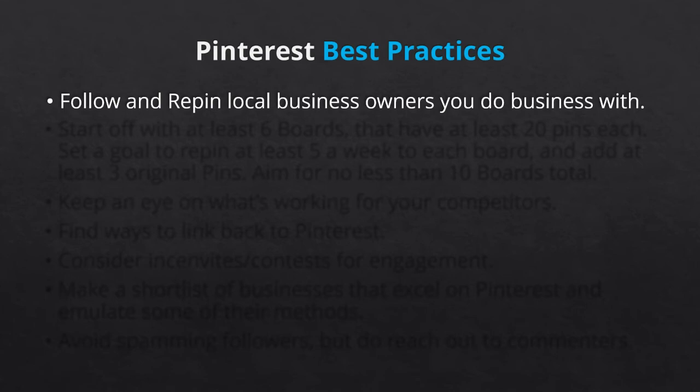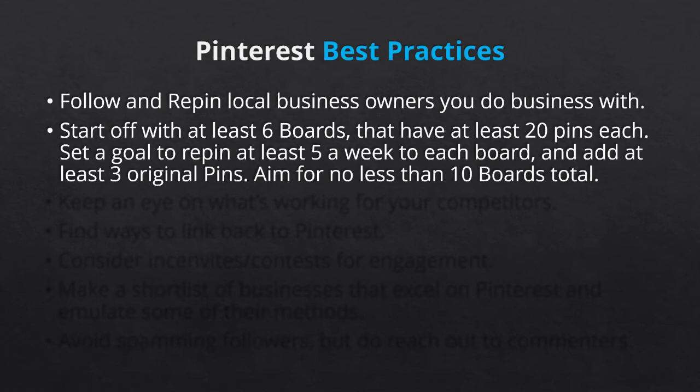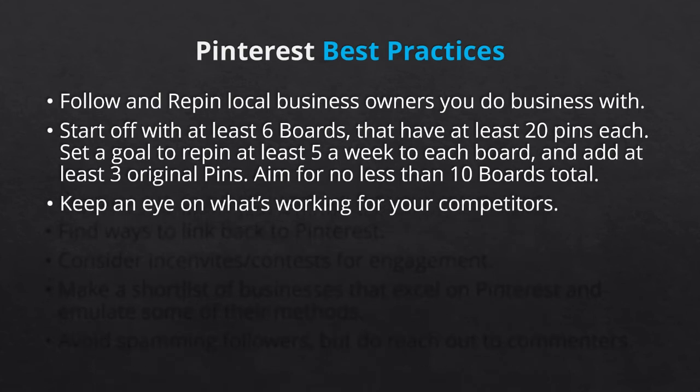Number 2, start off with at least 6 boards that have at least 20 pins each. Set a goal to repin at least 5 per week to each board, and at least 3 original pins. Aim for no less than 10 boards total. Number 3, keep an eye on your competitors to see what they're doing and what works. The goal is not to copy, but gain inspiration. This includes businesses in the same industry, but in other service areas, even in other countries.